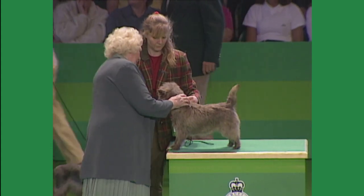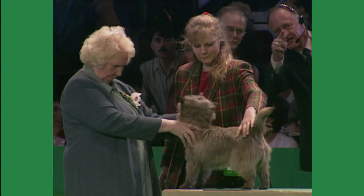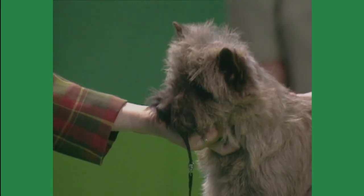Next we have the Cairn Terrier. 166 were entered in the breed classes, and the best of breed, 628, which is a bitch, was chosen by Judge Mr. Jim Wilson.